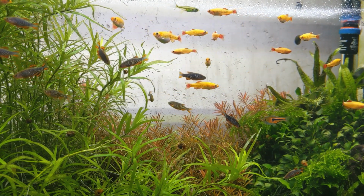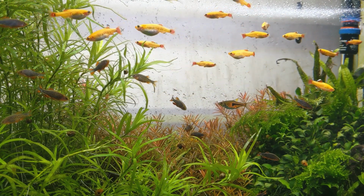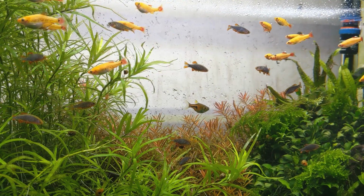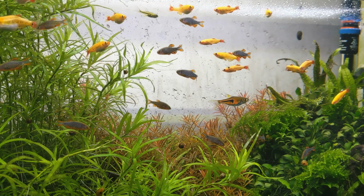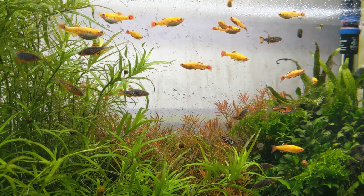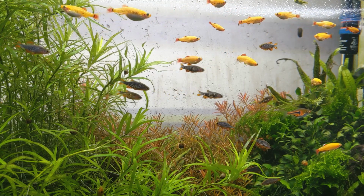Oh yeah, all my tanks are heated as well because it's in the basement and it's a bit chilly, but overall it's doing really great. And I love just sitting here and looking at these fish. They just look beautiful together. Their colors are really popping. I feed them a variety of different foods, so they're doing really well.